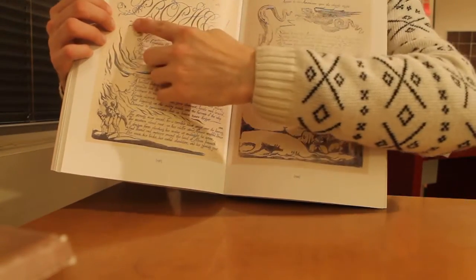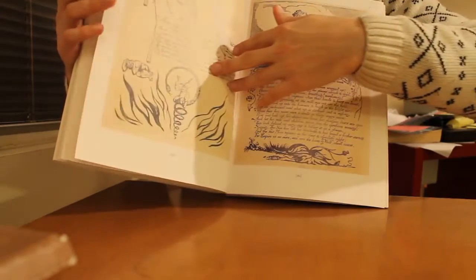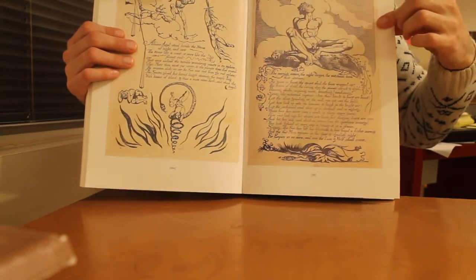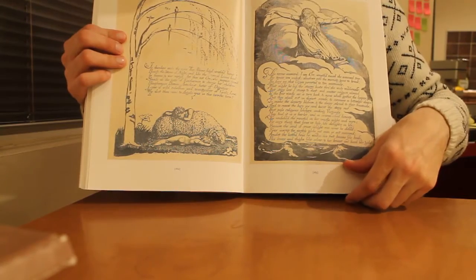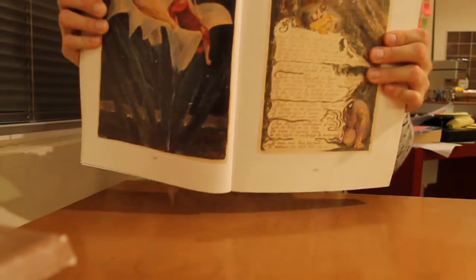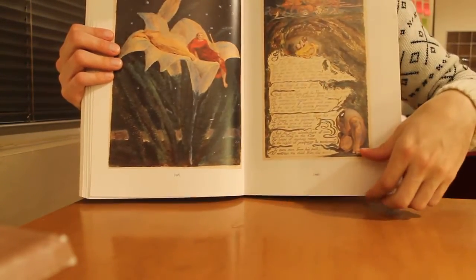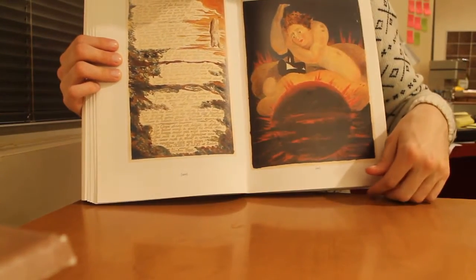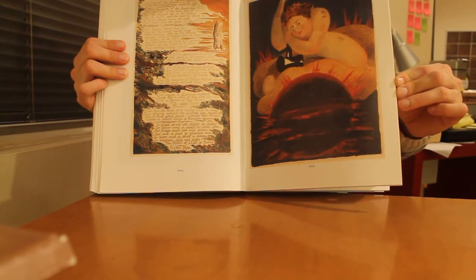It says prophecy, even though you can barely read it. So he was a brilliant artist and had a very different style of drawing things compared to other people in his age. So some of the other ones, let me show you, are much more colorful, kind of crazy in a way. He was kind of crazy, I think. But I like him a lot. He has some very old-fashioned ideas, which is understandable, of course, but he believed in sexual freedom and equality of genders.